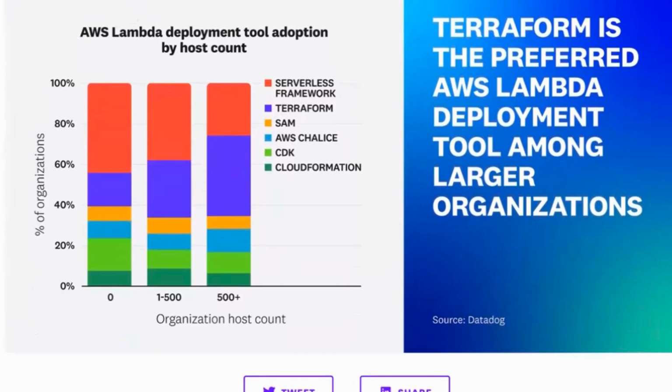And I have to say, CDK is less popular than I thought. I thought CDK at this point would probably have overtaken the Serverless Framework, just based on the amount of noise and people and things that you see on social media. So any feedback, in terms of your personal observations, about what people are using and where things are going in terms of deployment tooling?